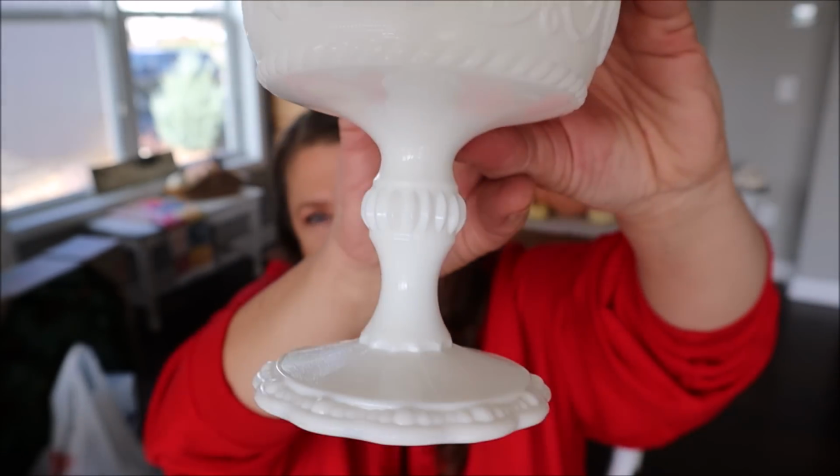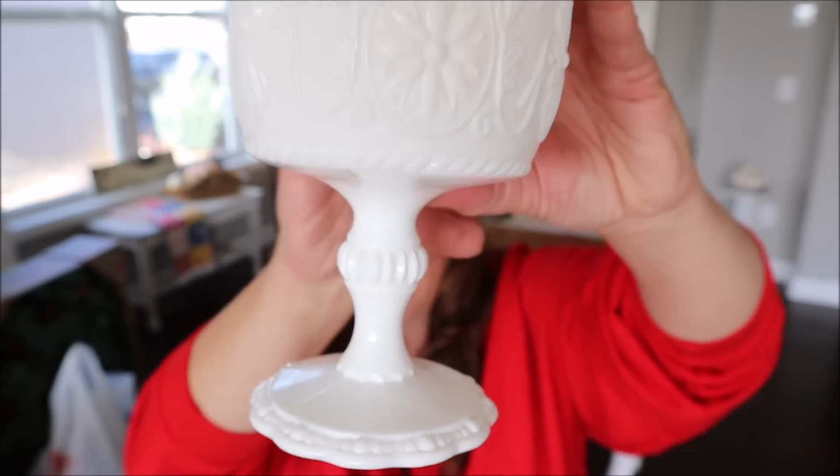And then I love the fluting on the top. And then, of course, the pedestal as well. I am a sucker for anything with a pedestal. I just think it is so fun, so elegant looking. And this one, like I said, matches two that I already have that are larger. The same pattern, same thing. It's just about double the size, and I love them.